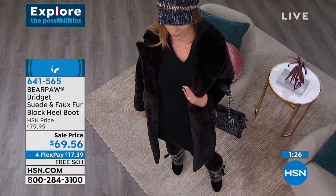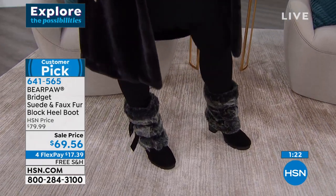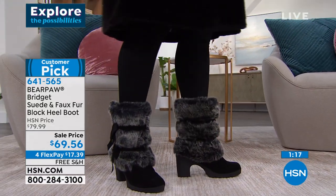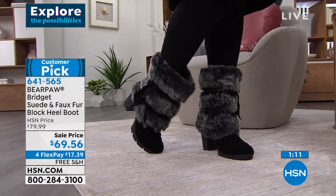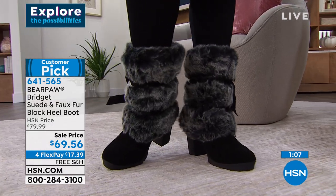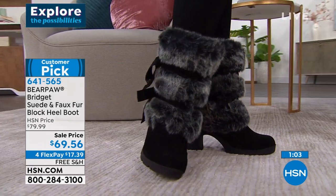Remember, it has a little bit of a platform to it, too. And remember all the technology inside the boot. So you have the air-infused rubberized outsole. You have memory foam. You have sheepskin. And you have wool blend lining. So it's not a hard, see how, thank you, Dagmar. Do you see how she's flexing her foot? That outsole has flexibility. It's not a hard surface. It's a lightweight boot for such a nice chunky heel.